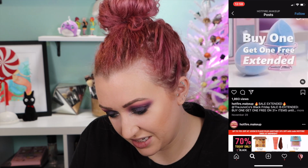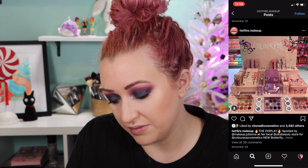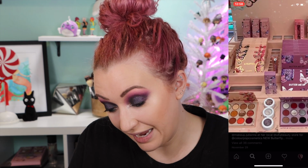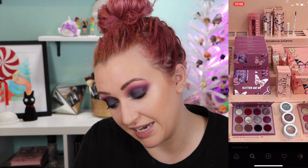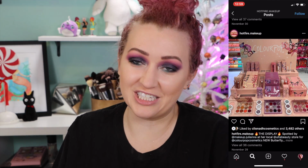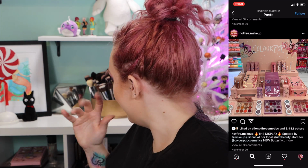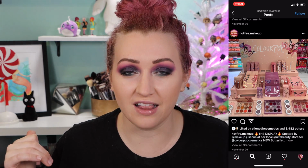A lot of this stuff here is going to be a lot of Black Friday stuff. ColourPop also had some new stuff at Ulta. I have not been to Ulta. It's a butterfly collection, but I know this is what happened with the Disney collection from ColourPop. Anytime I'm able to swatch ColourPop in person, I'm always like, crap, because I want it so badly. That's what happened with the last Disney princess collection they came out with.